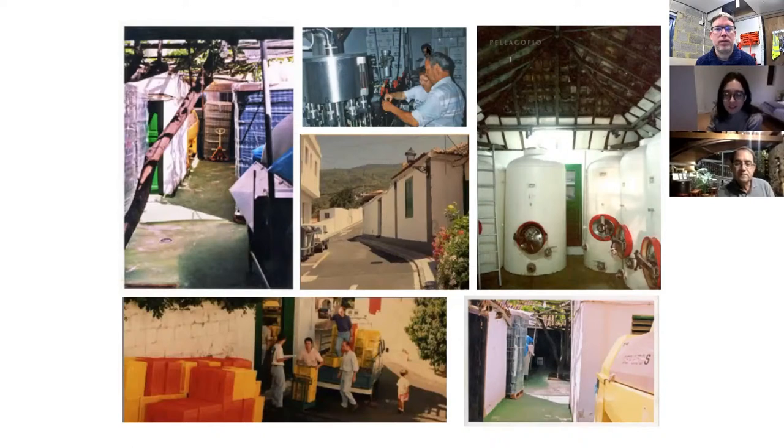And here is my dad. So he is the fourth generation of winemakers. Making wine is something that has always been in our family. So he just continued with the tradition. So he was like, what about those grapes? I want to learn more about them. And he started to analyze them.